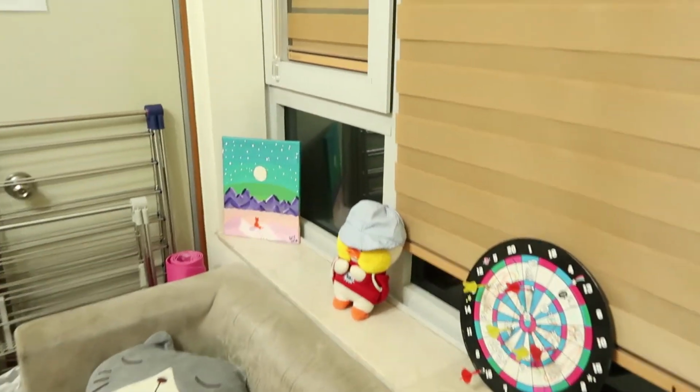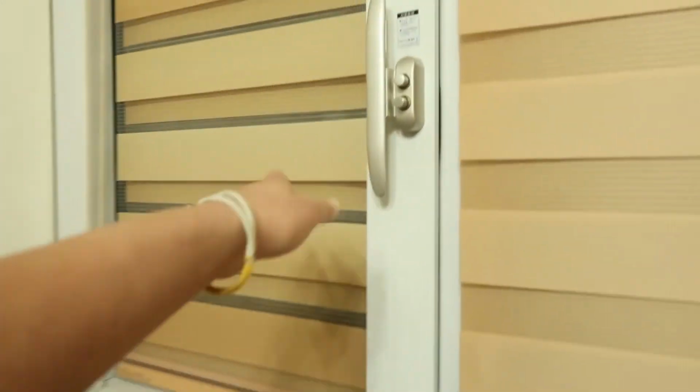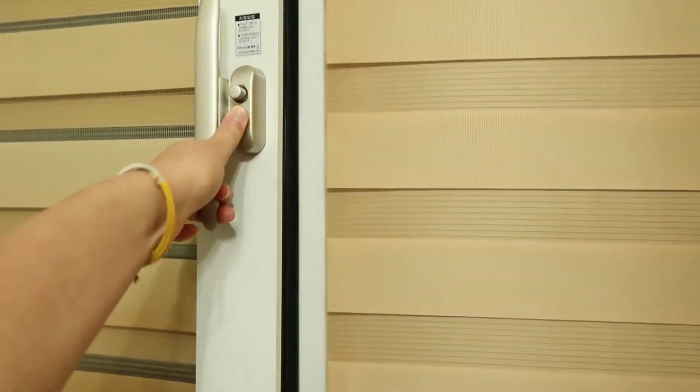But yeah, I don't know if you'll be able to see the view outside. Let's see. Yeah, you can't really see it. The view's not that great. I feel like if it was earlier you'd be able to see more, but it's 1 o'clock in the morning, so.